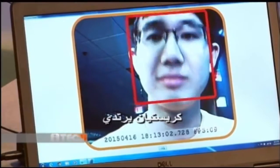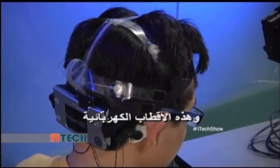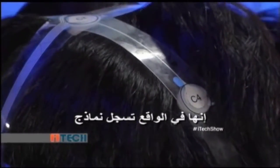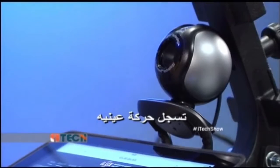Christian's wearing the ABM X10 headset, and these electrodes here are capturing his brain activity. It's actually sampling at 256 times per second. And we also have an infrared camera that is capturing his eyes, where they're going on the iPad here, and his facial expression as he's looking at... With a different camera? Yes.